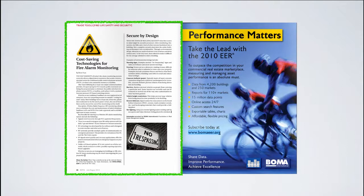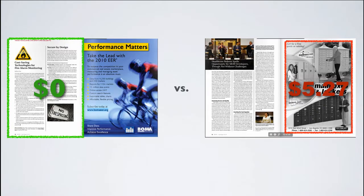And all that cost him was a grand price of free. The article is the same amount of space as the advertisement, a much better way to connect with potential customers, and is all completely free. But enough about why you should be doing it. Let's move on to showing you exactly how to do it.